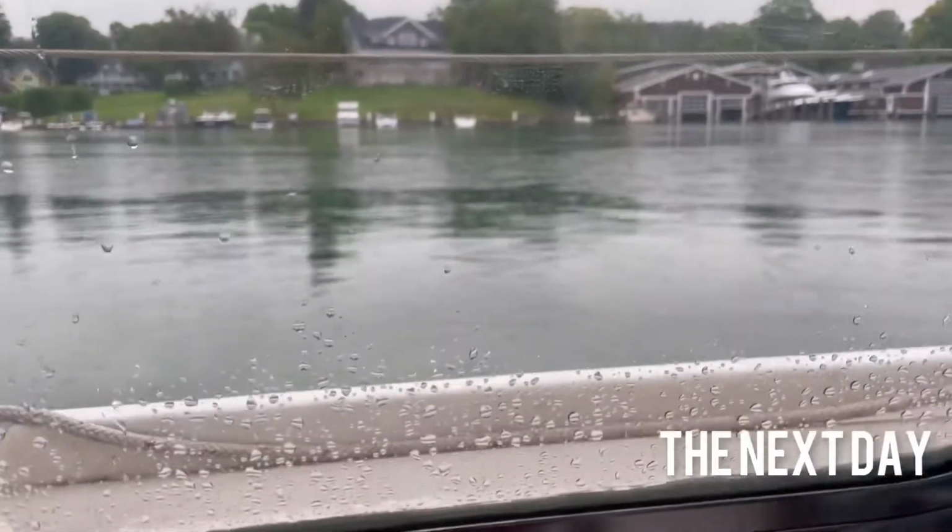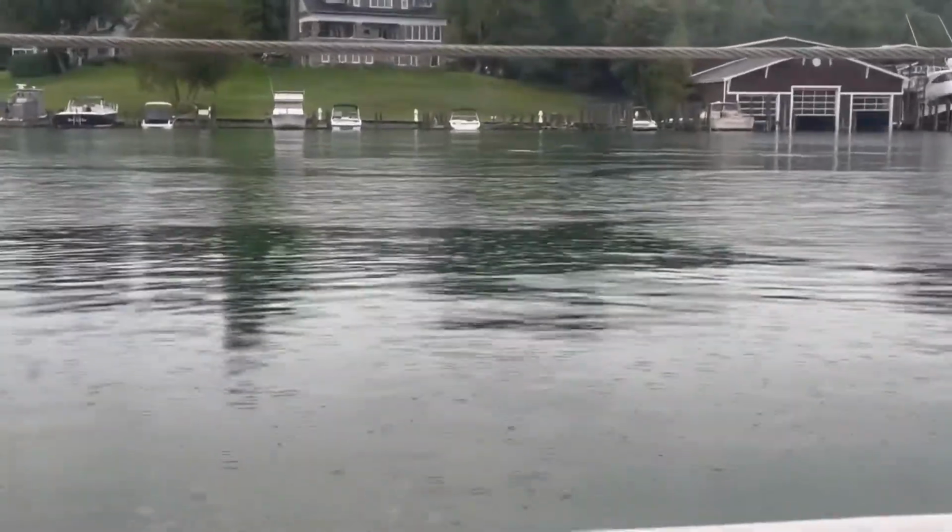Tomorrow consists of grocery shopping, running some errands, and I don't know. It's supposed to rain tomorrow, so we'll see what the rest of the day brings. Yeah, it's supposed to storm. Cool. All right. Peace out. Pretty rainy outside. We had a couple of storms come through as well.